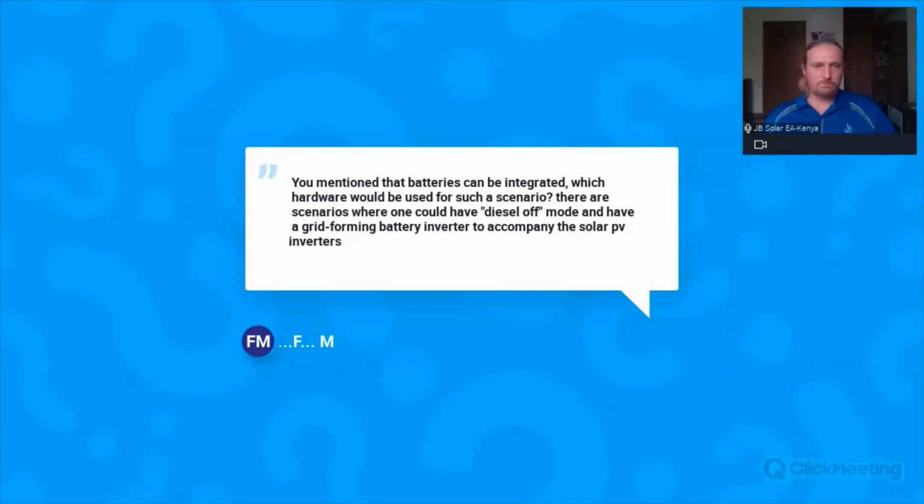That is possible. And you're saying which hardware would be used for such a scenario. So I think it's better if you send us the project details first, and we'll be able to recommend the equipment. I just do know that it is possible.